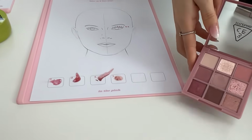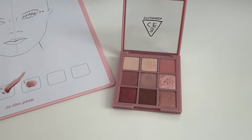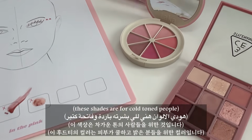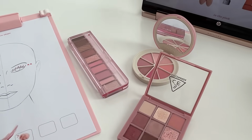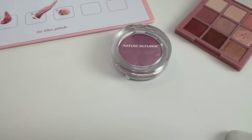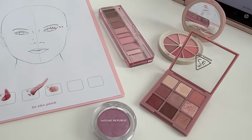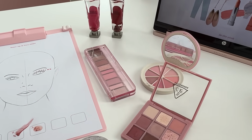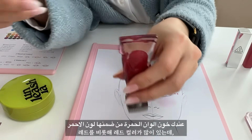These are eyeshadow though. Oh my, it's so pretty. Here are your pink. And let's see your blush. Your blush. Purple blush. And with your lips. This one is also regarded as a bit of red.